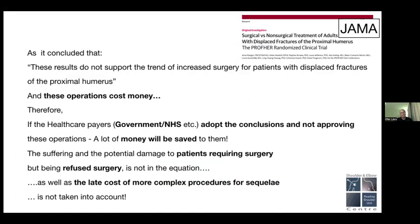Again, as it concluded that these results do not support the surgery, and these operations cost money, therefore the healthcare payers, whether it's government, NHS, etc., if they adopt the conclusions and do not approve these operations, they save a lot of money. And the suffering and potential damage to the patient requiring surgery but refused surgery is not in this equation, as well as the late cost of more complex procedures for fracture sequelae is not taken into account.